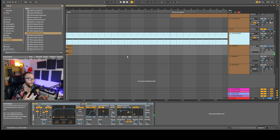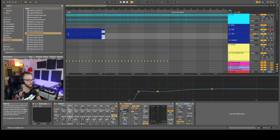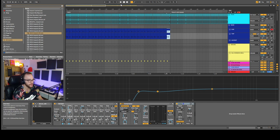But what's important is that when you incorporate that with the rest of the track, it helps it pull forward and it fills up some of the empty space. If the loop starts to sound a little bit boring because you're listening to it so many times, these impacts and transitions really, really help keep the track alive.